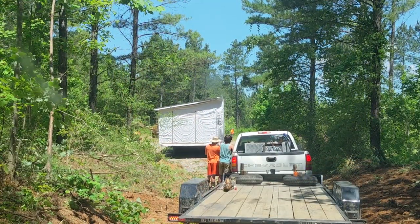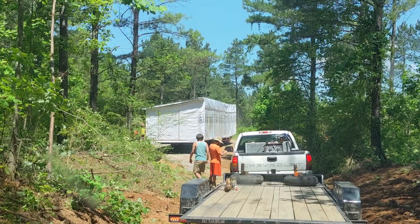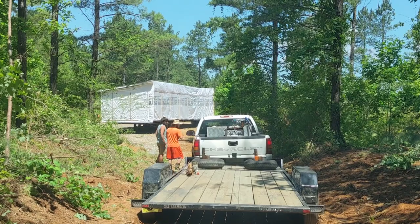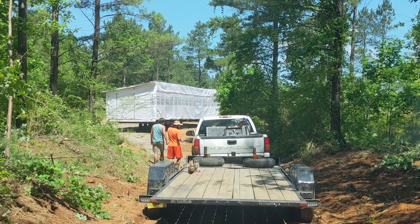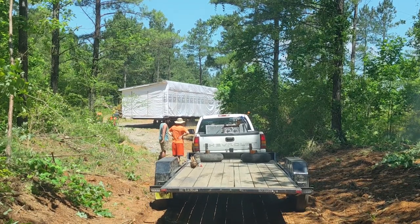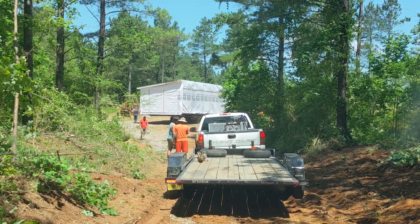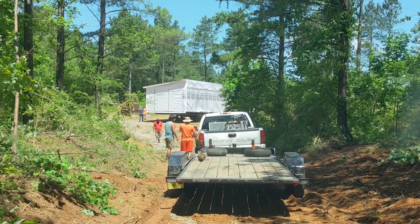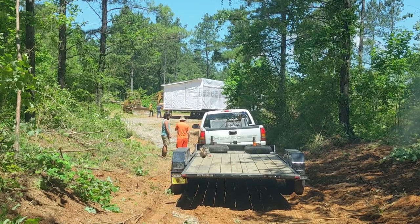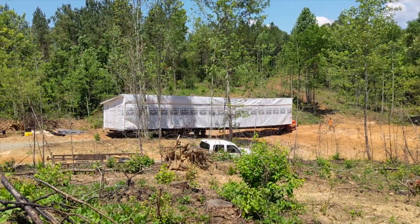This was quite a lengthy process. Look, it's finally turning onto our driveway. We had to remove one gate post in order to get it to the home site. And here it is getting ready for placement over the footers.